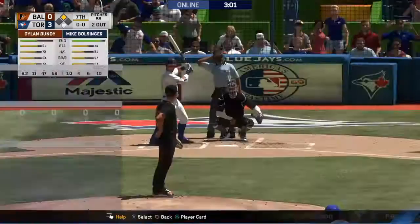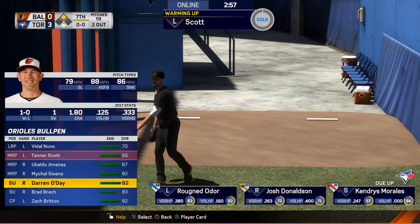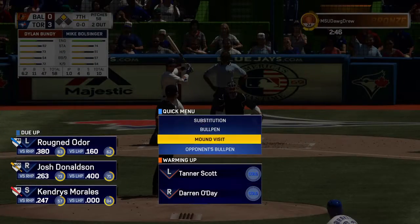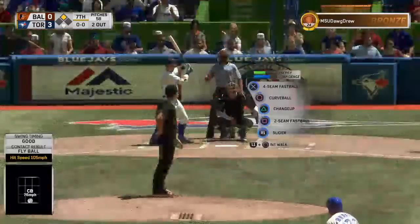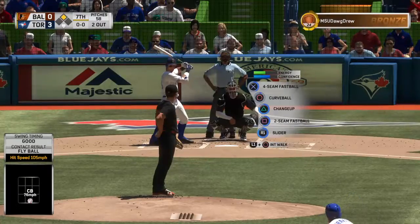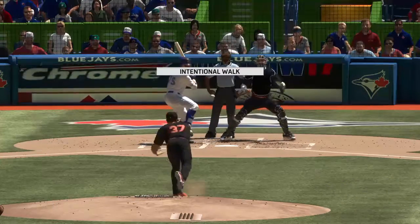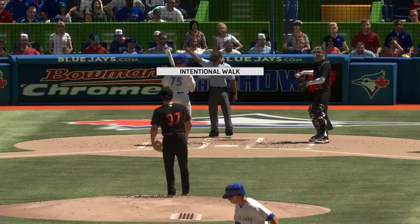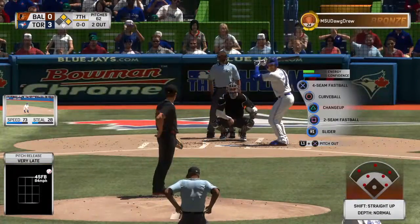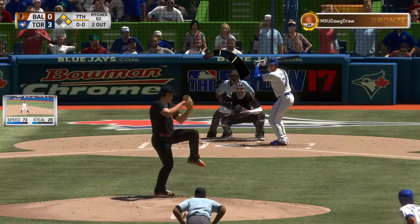Here's Rougned Odor now. A hit in 2 official trips to the plate to this point in the ballgame. Looks like a lefty and a right-hander throwing in the Baltimore bullpen. Now time is called, and this could very well be to buy a few more pitches for those relievers. And ball 4 now as he'll take first on the intentional walk. Here's the third baseman, Josh Donaldson. 2 outs and 2 runners aboard here in the 7th inning.